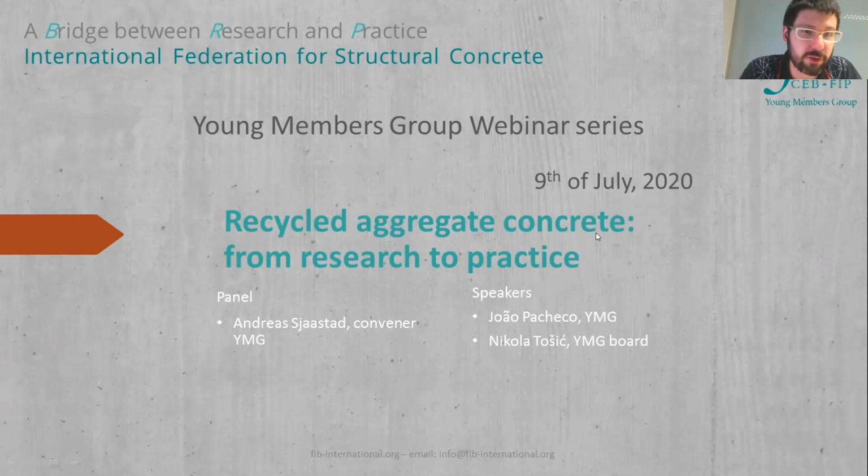The Eurocode will only be dealing with reinforced and pre-stressed concrete in a small way, but nothing on fiber reinforced concrete, even though there will be a part of the code for fiber reinforced concrete. There are no particular provisions for fiber reinforced recycled aggregate concrete.